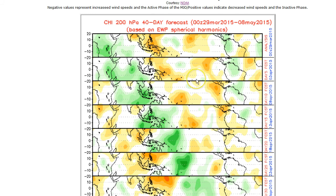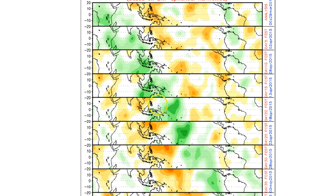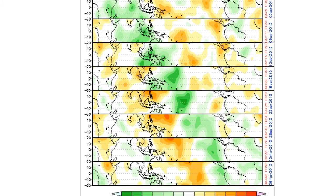Next, we look at upper level projections. This is a 40-day projection, so almost a month and a half. The oranges and yellows represent the inactive phase of the MJO, or let's say another way, they represent areas not supportive of precipitation. The precipitation cycle is a hallmark of the MJO cycle. So per this model, the inactive phase is to work its way east into South America through about the 28th of April, and then the active phase develops and starts working its way through the West Pacific to the East Pacific into the early part of March, and then another inactive phase.